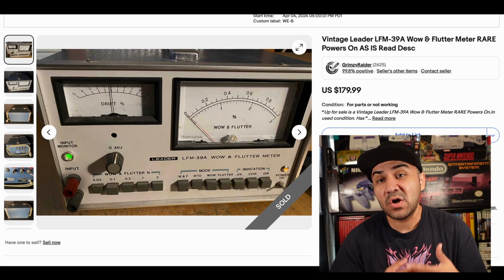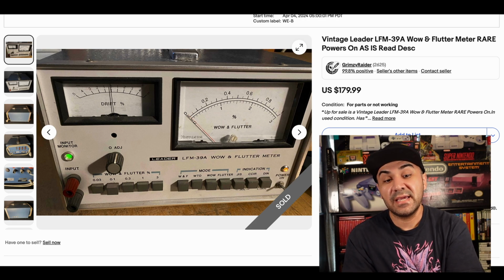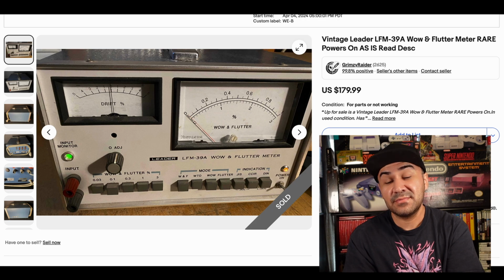The last sale right here was the home run of the last video I showed you guys from the estate sale. This vintage liter meter I almost didn't get because I didn't know what it was. And funny thing, the guy that was actually helping at the estate sale asked me what it was, and I said, I don't know, it's some sort of meter. And he's like, that's the only thing I know about it. I was like, yeah, me too.